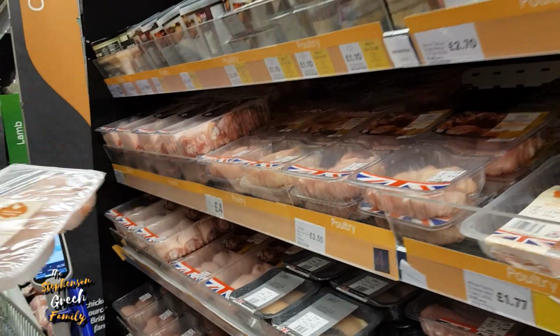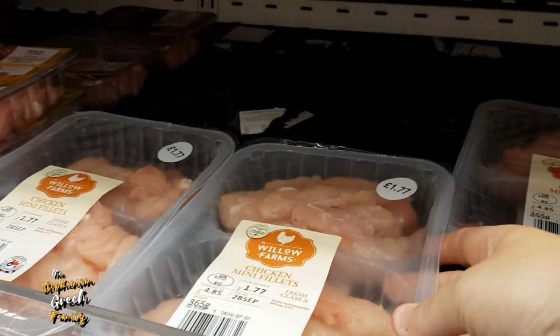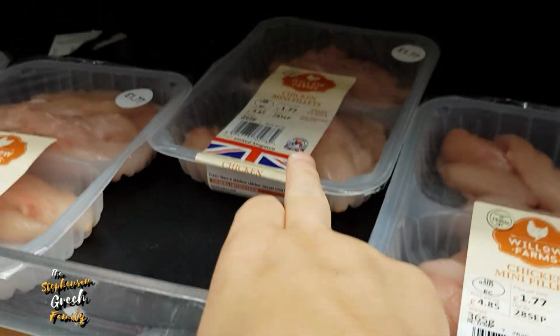I'm doing a gluten-free chicken, leek and bacon pie for tea. I haven't had it for ages. What about this one? That's a dice. I think it's best to get that one, isn't it?